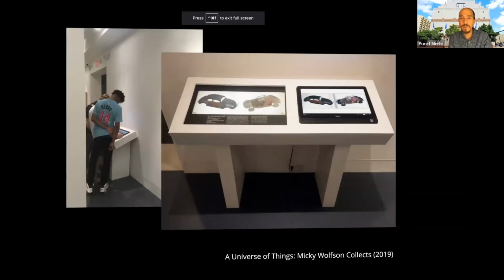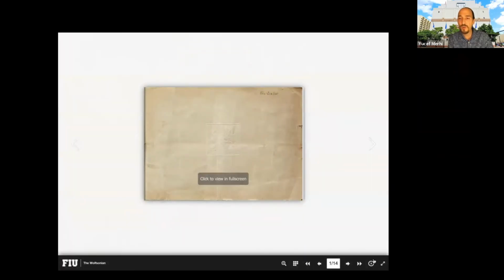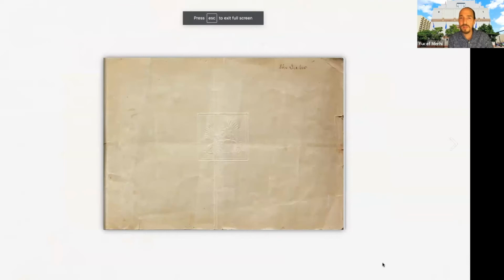I'm going to move on. And now I'm going to show you one fascinating piece that is now exhibited at A Universe of Things, Micky Wolfson collects. And this is a Volkswagen booklet made in 1938. And I'm going to show you the booklet that is presented in tandem with the digital version, with the DigiBook.